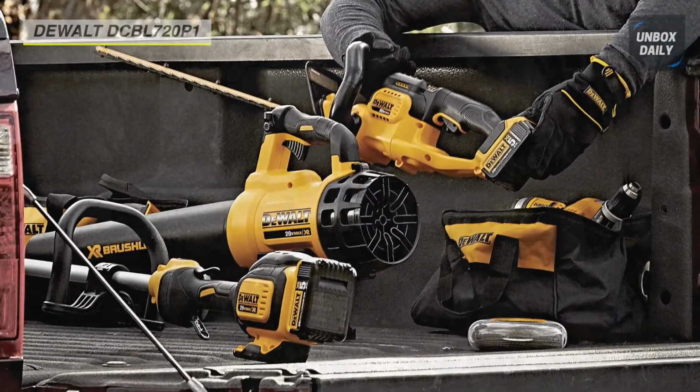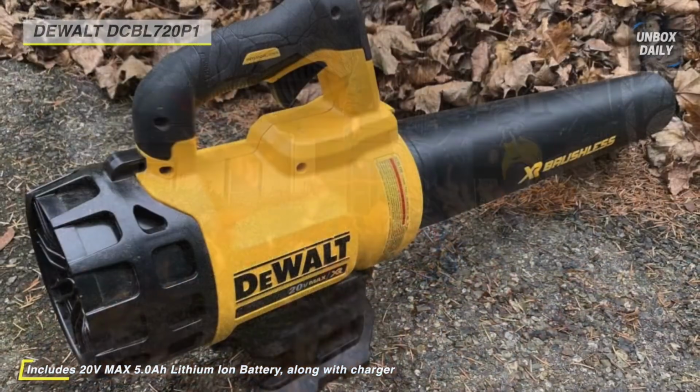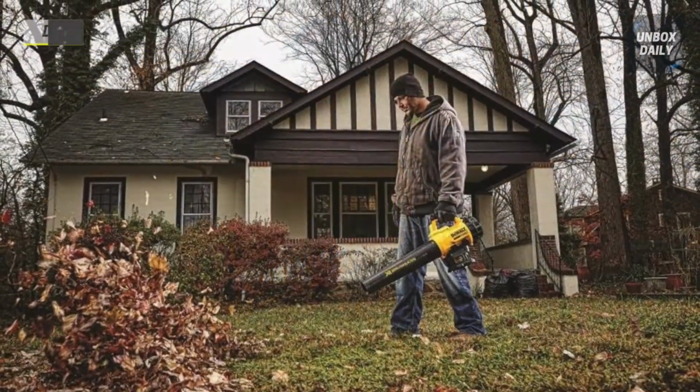This blower ensures a low noise during operation with 61 dB, making it ideal for noise-sensitive regions and properties. Its lightweight and ergonomic design maximizes control and minimizes stress on your arm.